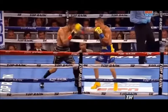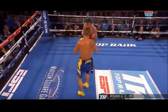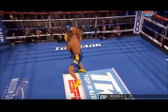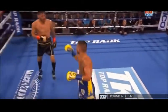You'll never get away with a jab this lazy inside of punching range, because you're just inviting your opponent to counter you. And the second problem is that Lomachenko was still on the center line as he did this. You can see he steps out here to the outside, but just look at where his upper body is. His head was still on the center line, so Linares can easily line him up with that right hand.